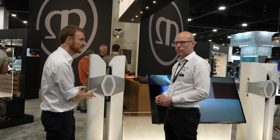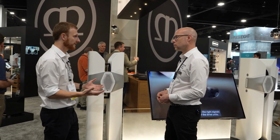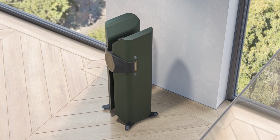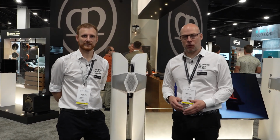So although it's a unique aesthetic, and you know, some people will really like it, some people might not, and that's fine, it's not a huge loudspeaker and it has an aesthetic tendency that means that it will fit in a space without overbearing. So there you have it, Hyphn Monitor Audio statement loudspeaker.